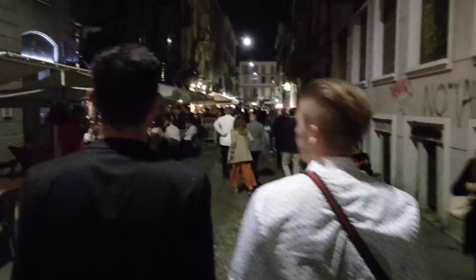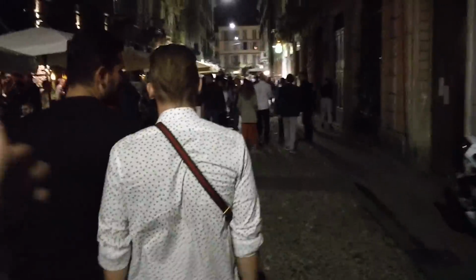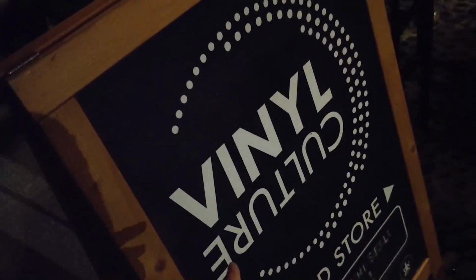Do you guys recognize where we are? You might not, but you should, because we were here on these exact cobblestones last night. I was raving about them, but it was absolutely bucketing down. The place that we went was a bar around the corner there. I think we might try somewhere different tonight though. We'll see. We have found the place that we're coming to. It is Vinyl Culture. And there's this place right here.